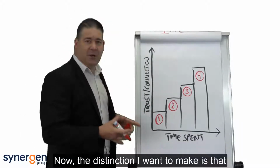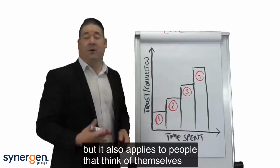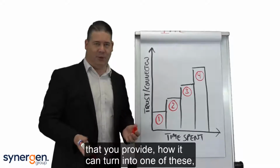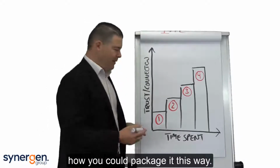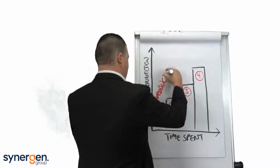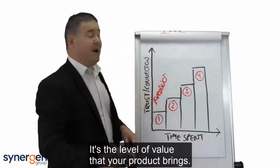Now, the distinction I want to make is that I'm going to use a particular word for level 1 value, but it also applies to people that think of themselves as being in a service industry, because I'd like you to think of each service that you provide, how it can turn into one of these, how you could package it this way. So level 1 value is this. It's your product. It's the level of value that your product brings.